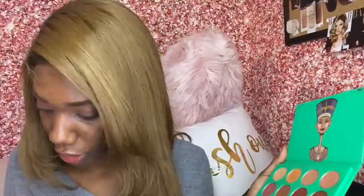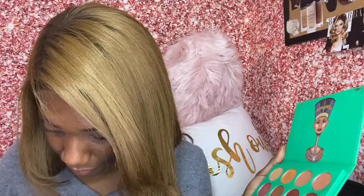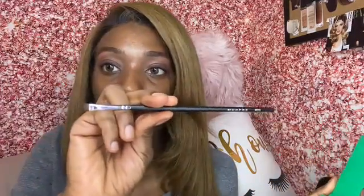So I'm trying to see where's that brush I had. Okay, so I'm gonna go back in with. Oh my gosh, I can't find my brush. Where is it? Oh, I'm mad I can't find it. Okay, so I'm trying to see. Oh, there we go. The Morphe M213. And I'm gonna go in with this dark purple shade, just along the line. I don't know if you can see how that looks. That's really pretty. Smooth it along the line.